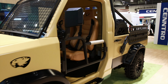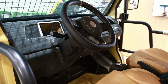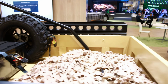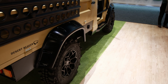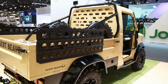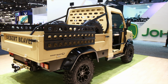Let's get a closer look. Really cool seat. Interior, very simple. It looks like it has, I can tell, leather. That is not necessary in a thing like this. Ladies and gentlemen, I give you the Desert Beaver from CENNTRO Auto Group.